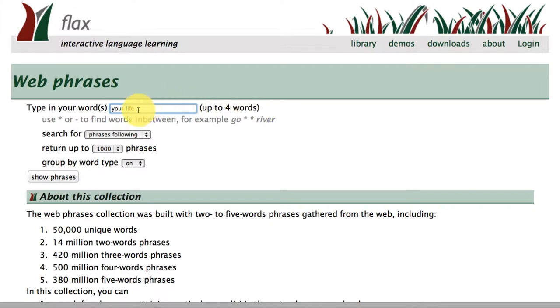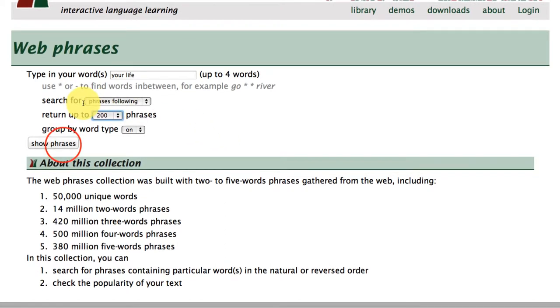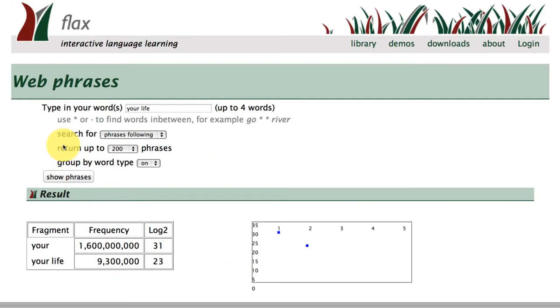Okay, so here we have the ability to put up to four words into this corpus. So I've just put in two words already, your life. And you have an option here of finding words and phrases that follow the words that you've put into the window, or phrases that precede. So let's start off with phrases that follow the words your life, and you can return up to 2,000 phrases. You know, we can drop that down to 200 because I'm sure there will be quite a few.